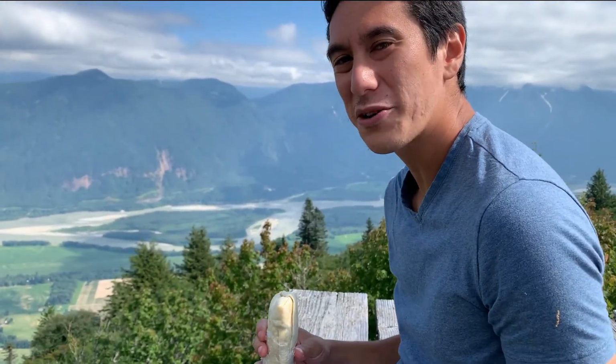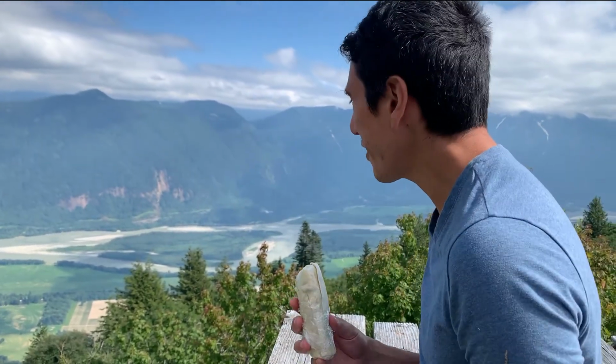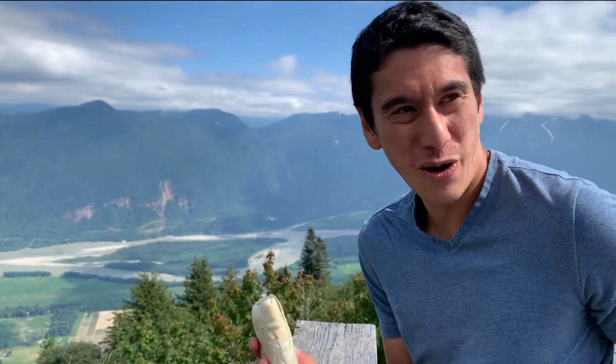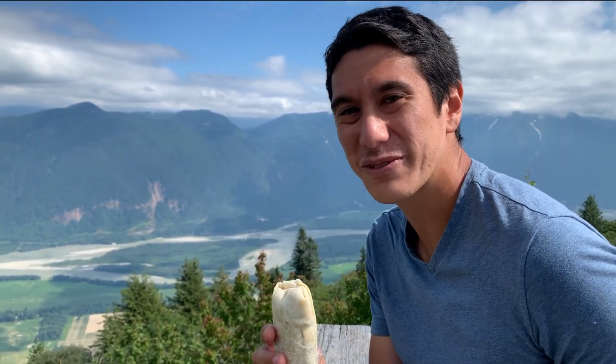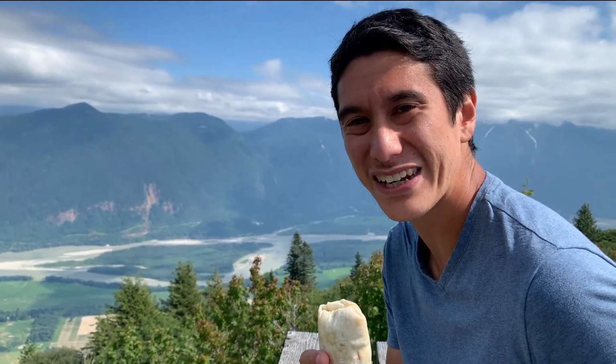Cheers. You know what, that last hour, we weren't 100% sure we were on the right path. But you know what, we got our burrito, we got our viewpoint. We only saw one other person on the trail. Nobody's up here. Awesome little secret spot here. Yeah, I think we're just gonna enjoy this view and hang out for a little bit.